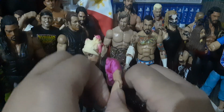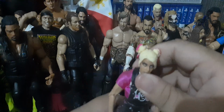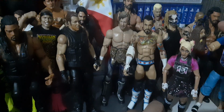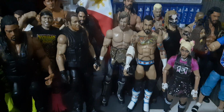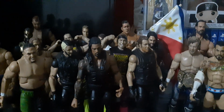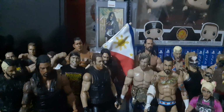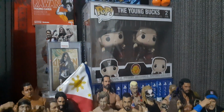Anyway, enough me gushing about the Alexa Bliss figure that I just got today. Holy crap, I haven't slept that much. I think I only slept for an hour or so. But this is me sharing my figures, and again, I'm gonna do an update soon once I get more. I also have those Funko Pops for the Young Bucks and the MWF cards.